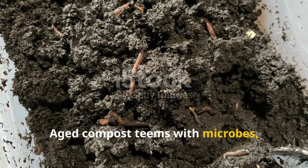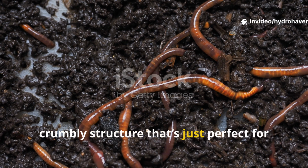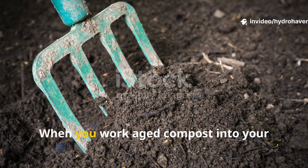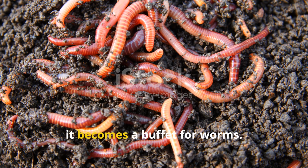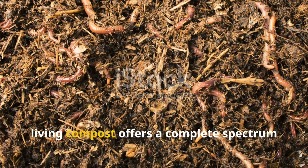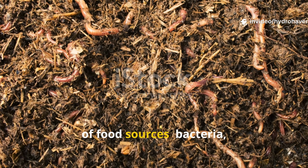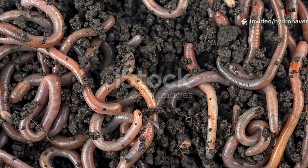Aged compost teems with microbes, offers partially decomposed plant matter, and has a loose, crumbly structure that's just perfect for worm movement. When you work aged compost into your topsoil or lay it in pockets near the root zone, it becomes a buffet for worms. Unlike sterile bagged compost, living compost offers a complete spectrum of food sources: bacteria, fungi, protozoa, and decomposed fibers.